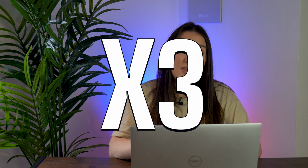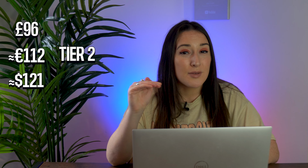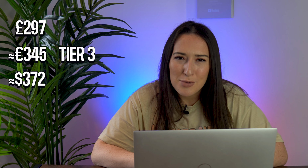Well, Instagram not only doubled the fees, but it almost tripled them. The minimum amount that you now need to pay per month to get that blue tick is a hefty £35. And not only that, they've included 2 more tiers, each one increasing the price to $96 per month, and then the highest tier costing $297 per month. So for all that money, what's included and how is it going to benefit you as a content creator?